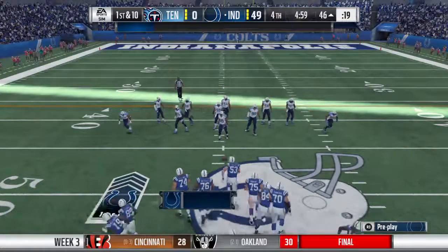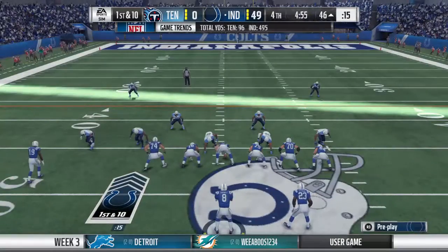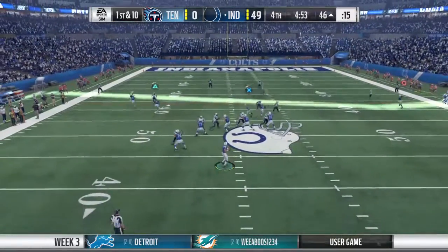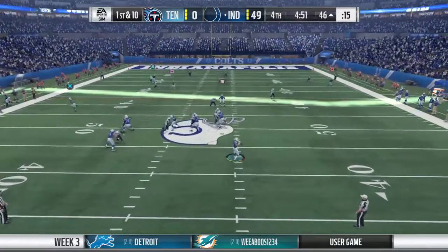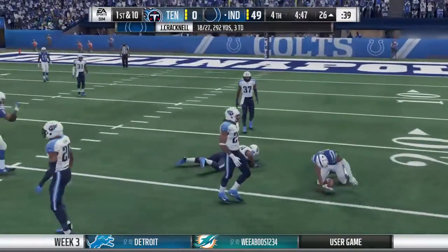What a catch and one-handed, and I'm starting to lose my awe about the play, and maybe I shouldn't. How much of this is the player? How much of it is the glove? Well, those gloves, they do have a little grip to them, don't they?